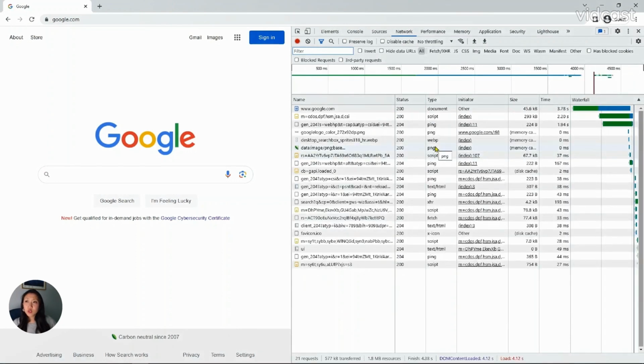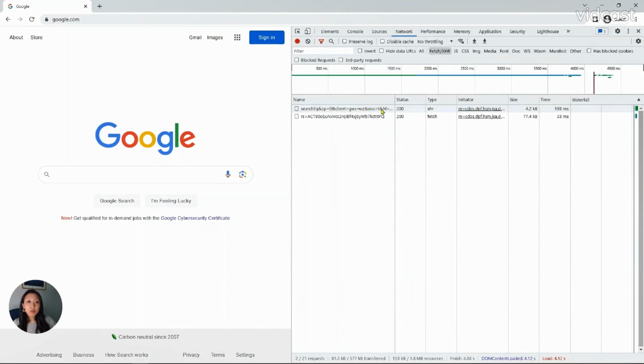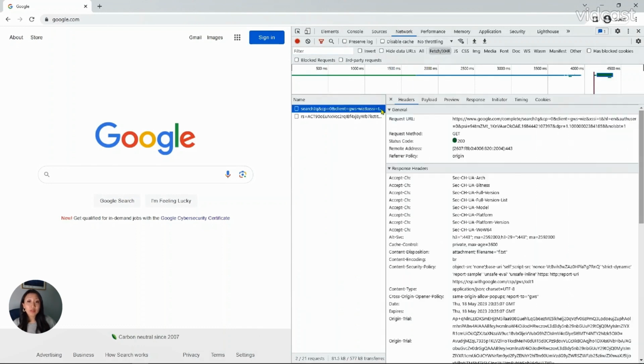I'm going to move over to fetch. There's a little fetch tab here. And this is just going to give me a cleaner view of the APIs I want to focus on. And immediately we're able to see interesting stuff. We're able to gather a lot of good intel on what this particular API does.